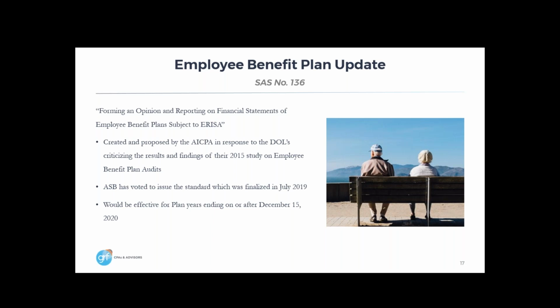All right, so why the change and update to the employee benefit plan audits? Well, back in 2015, the Employee Benefit Security Administration, or EBSA, of the DOL issued a report that noted a 39% deficiency rate among 400 plan audits reviewed. And they reviewed small and big plans in conjunction with big and small CPA firms. What they found is that firms and practitioners were cutting corners as it related to performing limited scope audits.